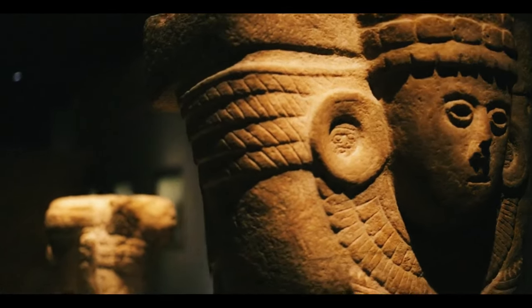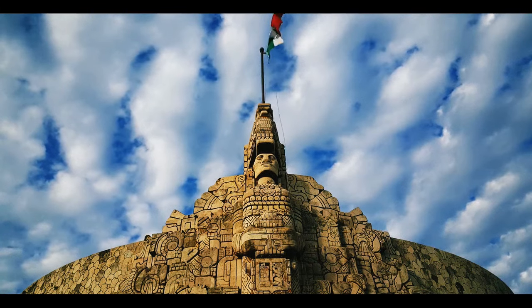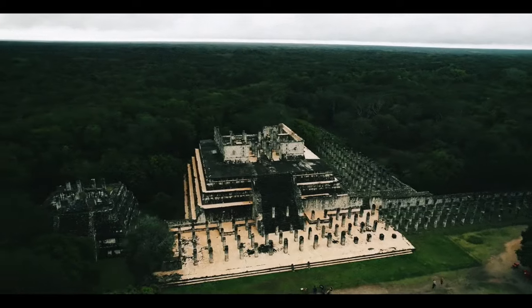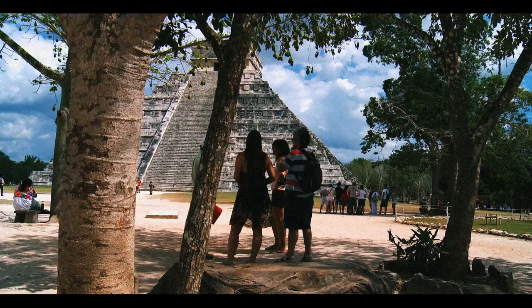In the mood for some more Mayan ruins? Chichen Itza is an archaeological site with the best preserved pyramids on Earth. Located in Mexico's Yucatan state, this Mayan city is well over 1,500 years old. At its peak, it was home to 35,000 people. The site has a total of 26 ruins to be uncovered.